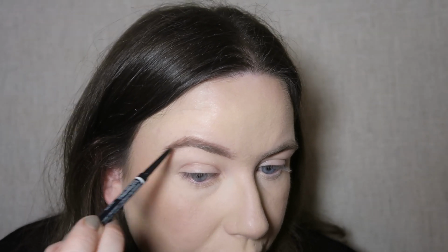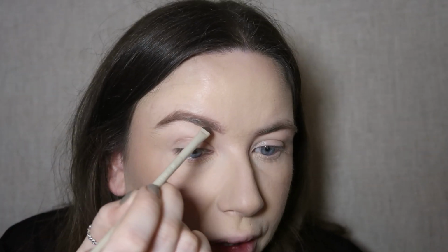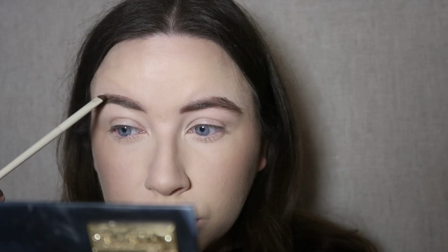This is the NYX pencil in Ash Brown. I feel like maybe I should have picked up something a bit darker. What I might do is take my really little brush and just fill in with some dark eyeshadow. Yeah, gone for a bold brow.